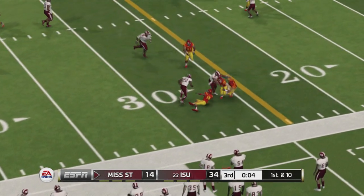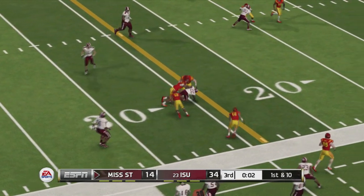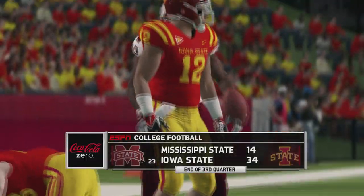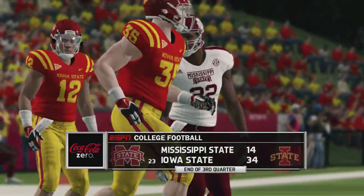Caught with room to work. Tackle at the 25-yard line. We head to the fourth. Iowa State's in front by 20. That brings up second and one.